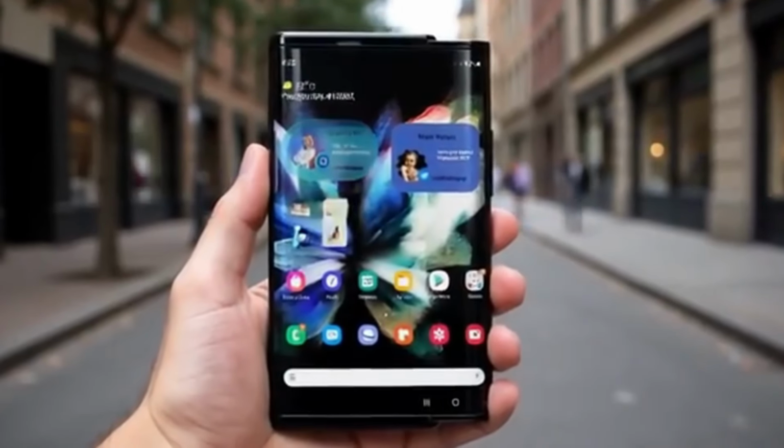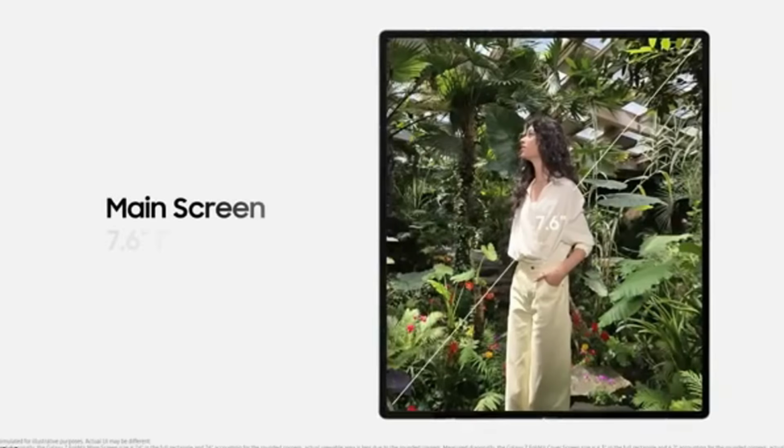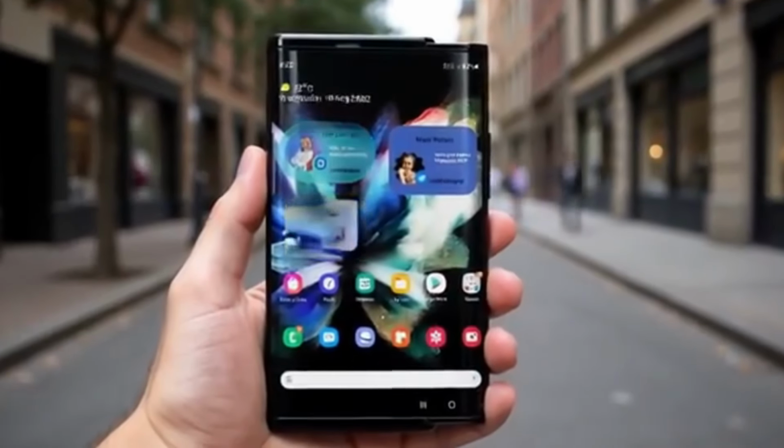Photography is also a focus, with a 200MP main camera and advanced imaging tech that adapts between high-resolution and versatile shooting modes, while features like a 12MP under-display front camera keep the design sleek and uninterrupted.